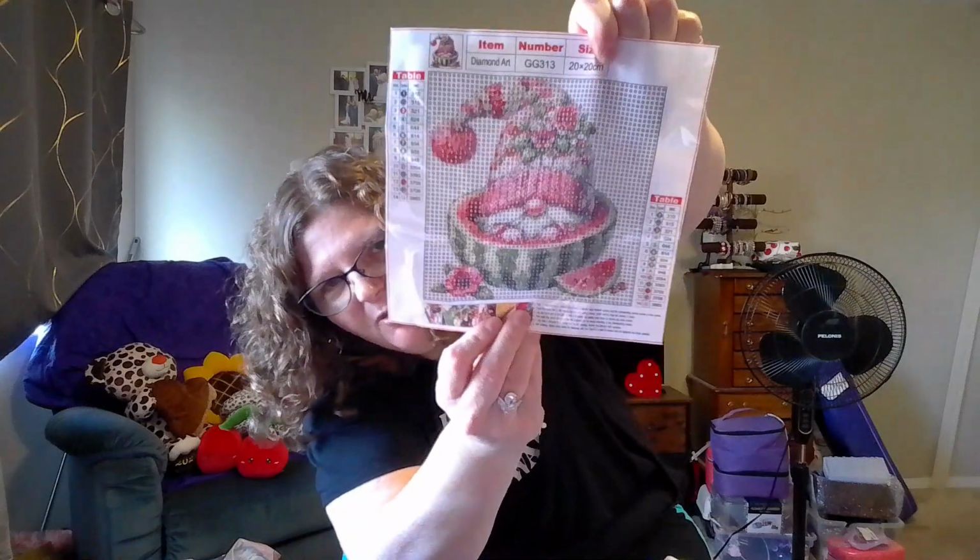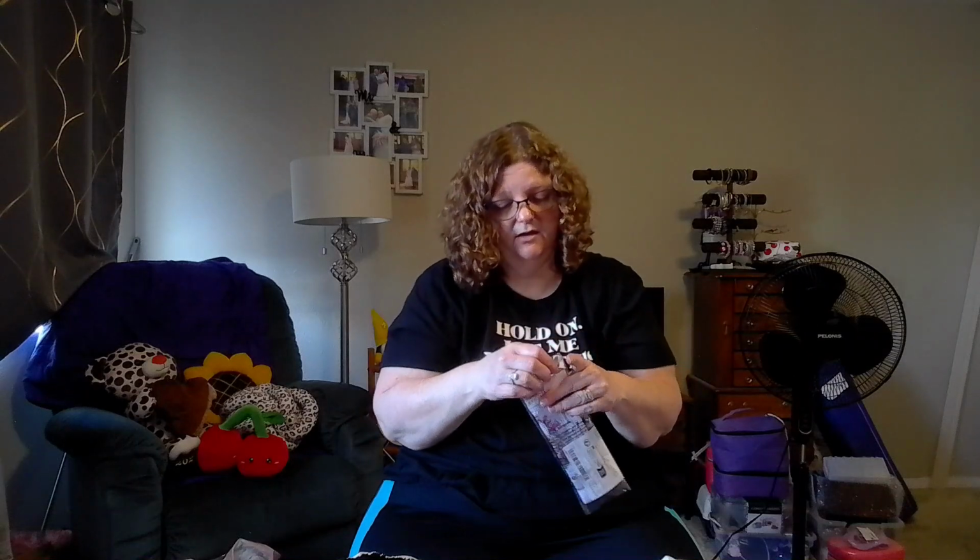It's another diamond painting, comes with a kit. This one is a gnome and a watermelon. It looks just summery. When I think of watermelon, I think of home, but I also think of detasseling corn when I was growing up. I grew up in southern Indiana. Farming is the livelihood and life back there. What I did growing up.